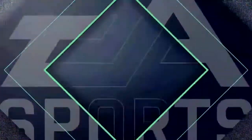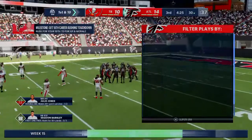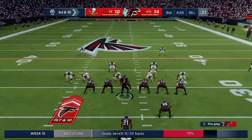46 yards on the boot. The coverage holds him to just 3. Set to begin their next drive, the Falcons offense at the line.